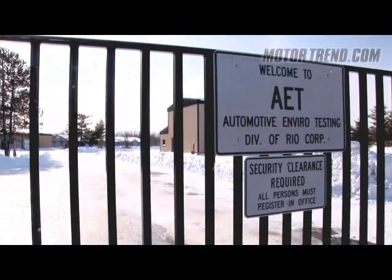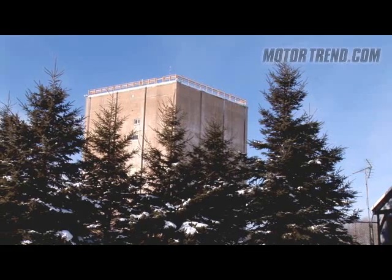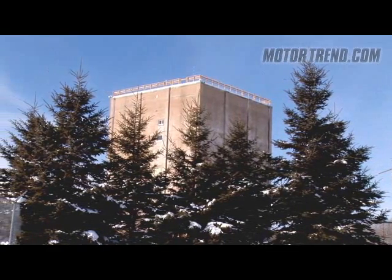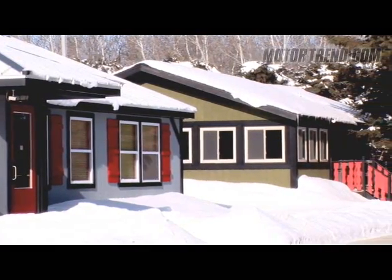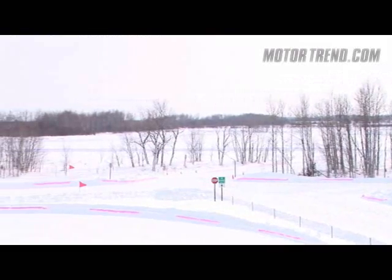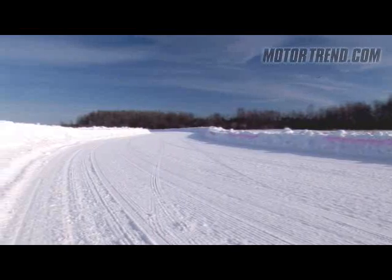The AET site is built on the grounds of a former U.S. Air Force radar base, built in 1959 to watch for incoming Russian bombers. Today, the AET test facility covers 820 land acres and includes almost every possible winter testing course you could want.